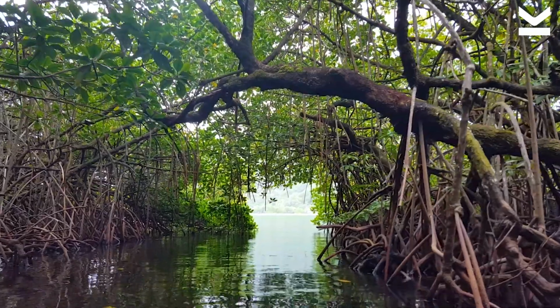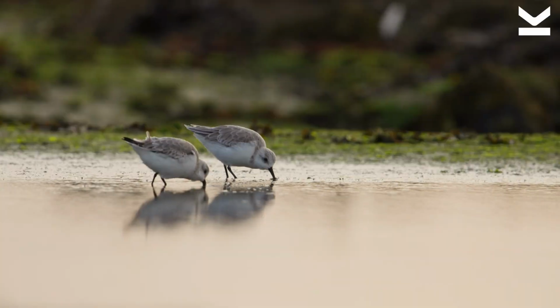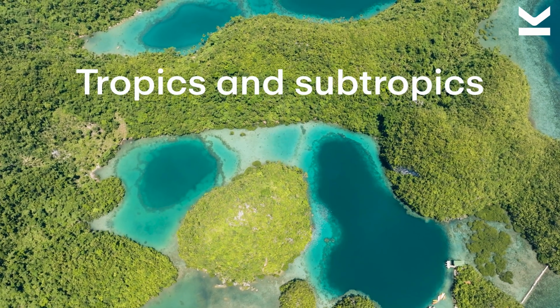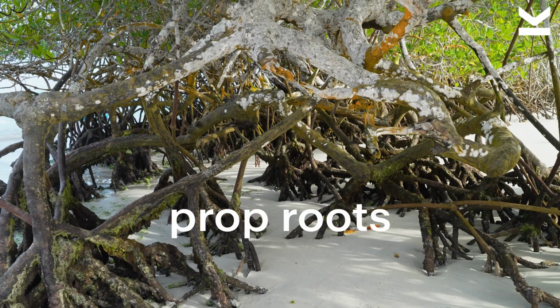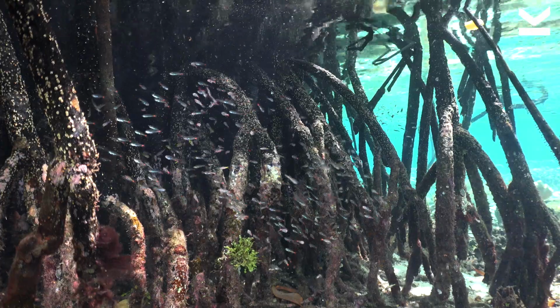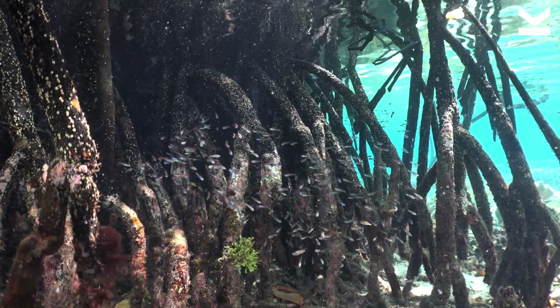Mangroves. Mangroves are a group of 80+ species of trees and shrubs that grow in coastal intertidal zones around the tropics and subtropics. They are recognizable by their distinctive prop roots. These roots slow the movement of water, which allows sediment to settle and accumulate, building up low oxygen soils beneath them.